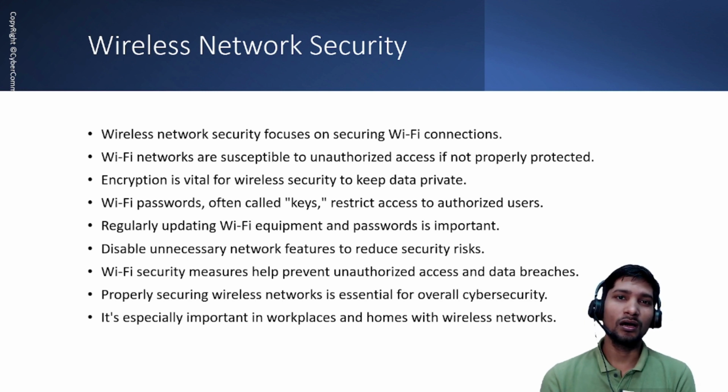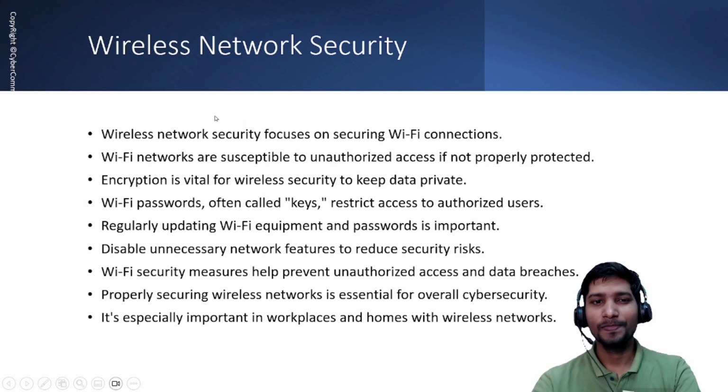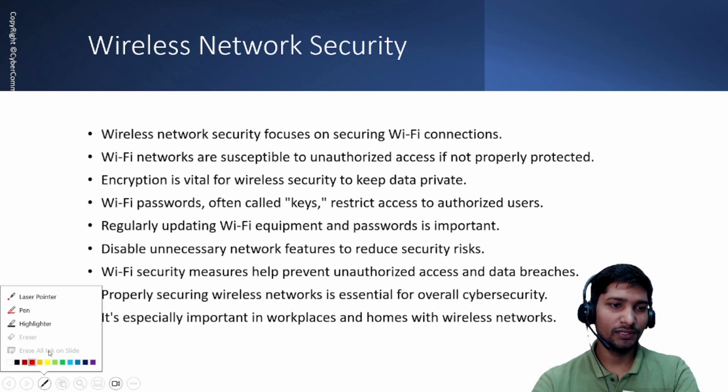Nowadays it's very easy to crack a Wi-Fi password, but you can see the latest versions of Wi-Fi have come, and now it is more secure. It's very rare that anybody is going to crack it if you keep your password more than 8 characters. So this is mandatory to keep your wireless secure, and let's talk about this one.